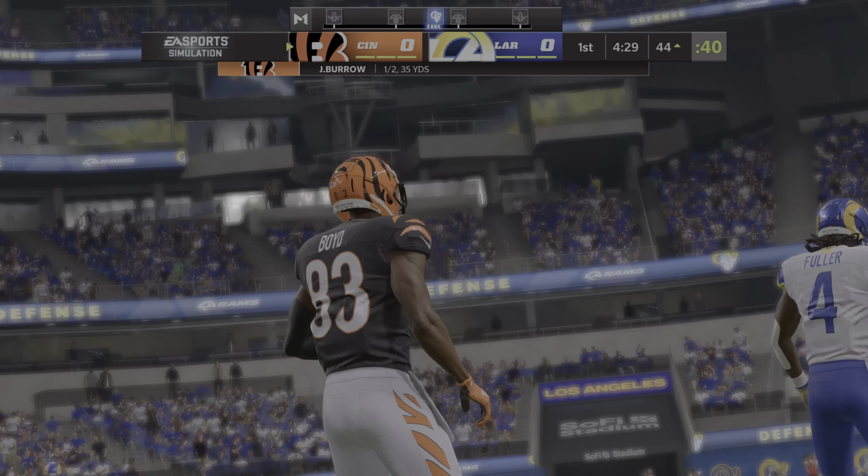They will throw on first down with Burrow being chased out left. It's incomplete. Took a shot, couldn't connect. After the incomplete pass, here now is 2nd and 10. Burrow going to fake to Mixon and now look to throw. And that'll be incomplete. Took a pretty good shot as he tried to pull that one in. Couldn't hang on, third down.